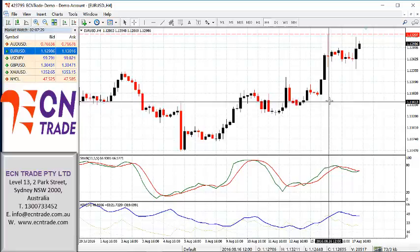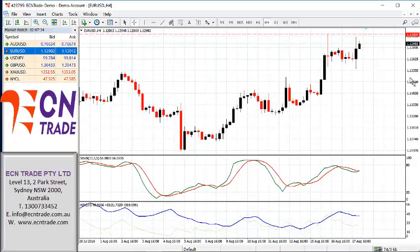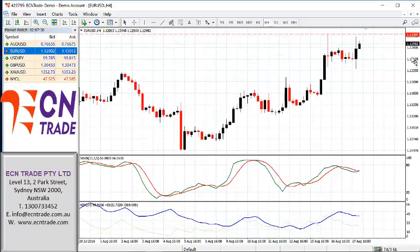It is only when we break through that level of 65 that we'll get that move down to the awaited target of 109.50, which is what I've been calling now for quite a while. But the trigger level still remains, as I say, 111.65, and then we see if we can get through that level.